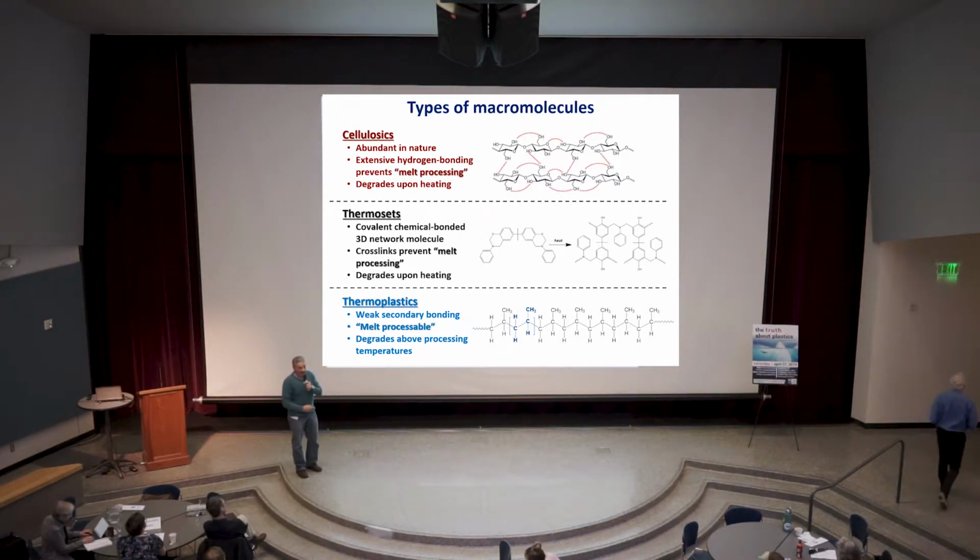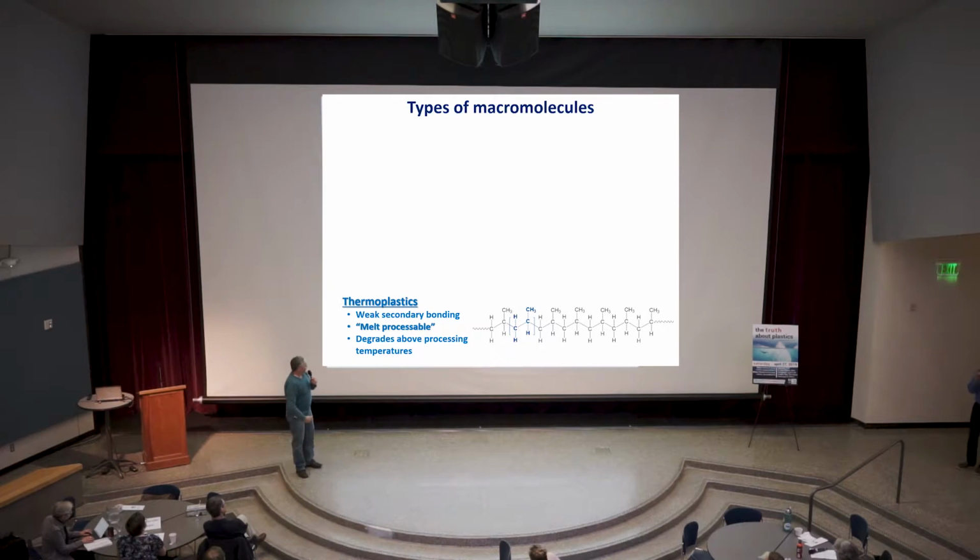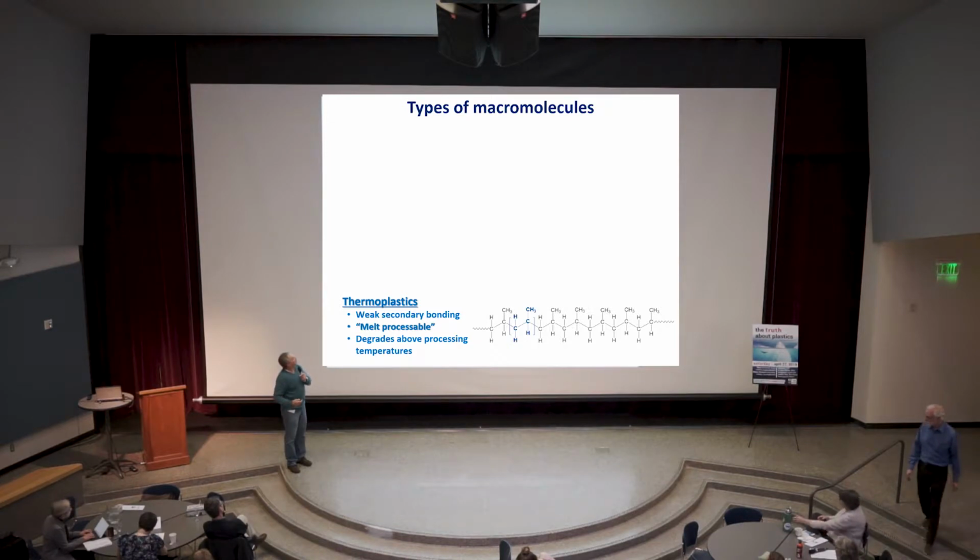So what I'm going to talk about and focus on today, however, is the last one, which is thermoplastics, which is the topic mostly of what Dr. Ross had mentioned. And thermoplastic materials are the most ubiquitous industrially produced plastic materials. And they are melt processable. That's the special feature I want you to focus on. This allows them to be manufactured in lots of different shapes, etc.